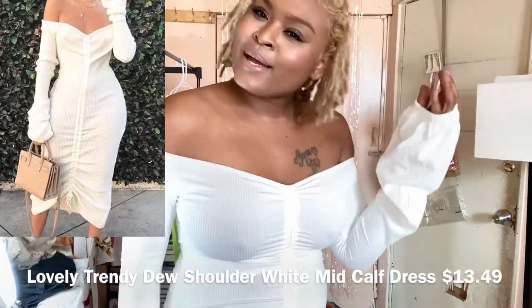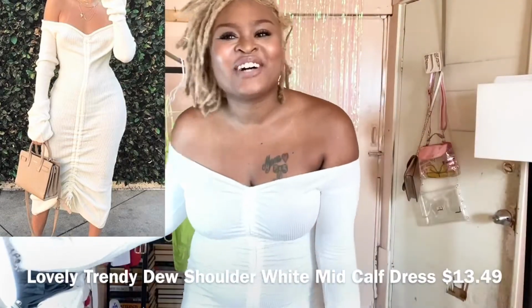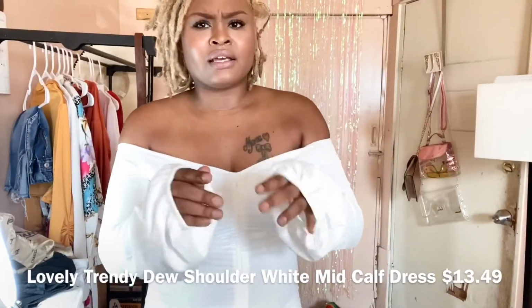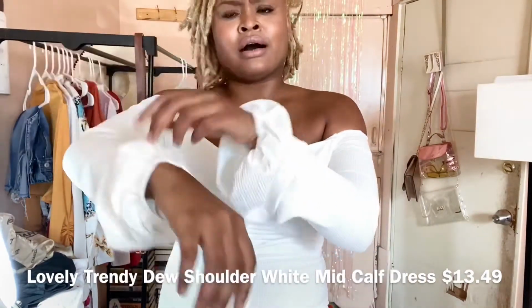It's giving me booty, so yeah, I like it. Okay, back at it with the white. I couldn't help it. I'm sorry. So look, arms, first things first. I don't feel like they look exactly like the mannequin, but I'm not sure. Maybe I'm bugging, I don't know.